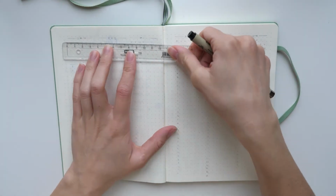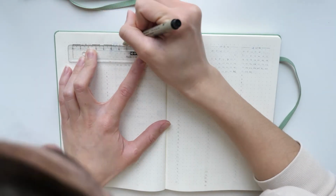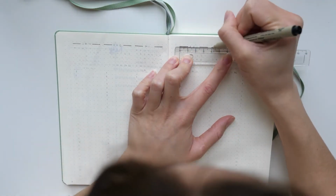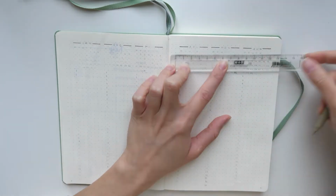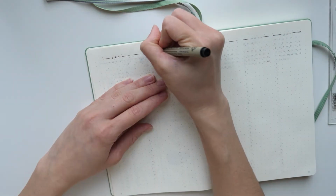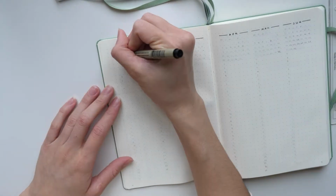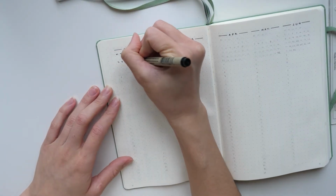For the most tedious spread of all is to do the months of the year pages. I usually put the months either all on two pages or horizontally down the page to maximize space, but this year I wanted to actually jot down all of the dates individually for a line of space each so that it looks super clear and I can write down people's birthdays and stuff.